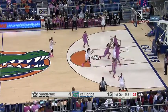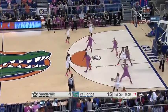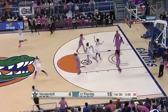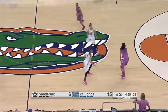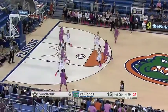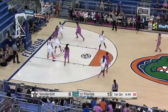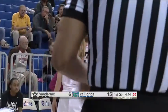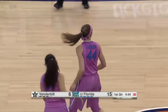Dumped down into the paint, all the way to the corner, but Jenkins won't take the shot. Spin move, Bell. And that was a great move by Bell. She isolated her player right there and then was able to create space and rise above her defense and hit the basket. Vanderbilt applying pressure, but Florida breaks it. Lorenzen fights for the offensive rebound, and she will now foul. Picking up her first. It's the second team foul charged to Florida here in the first quarter.